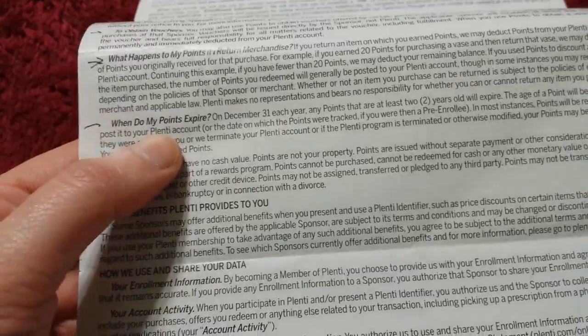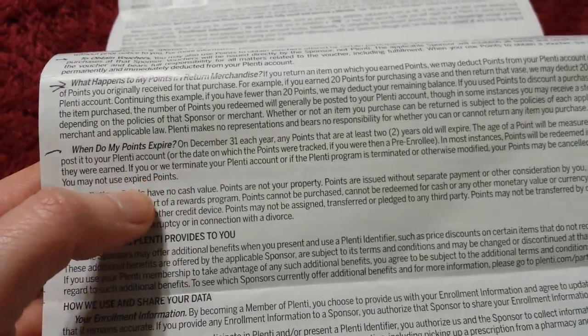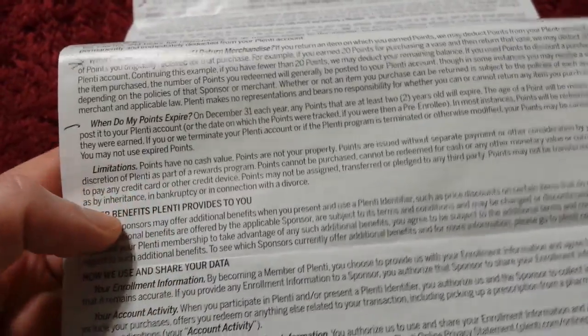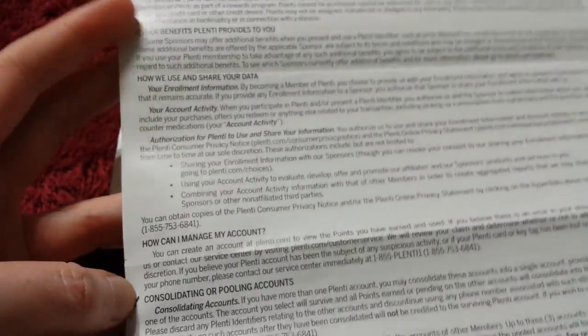When do my points expire? So on December 31st of each year, any points that are 2 years old are going to expire. They'll go away, and you can't ever get them back. Yeah. And a lot of legal stuff there, other benefits. Okay, whatever.